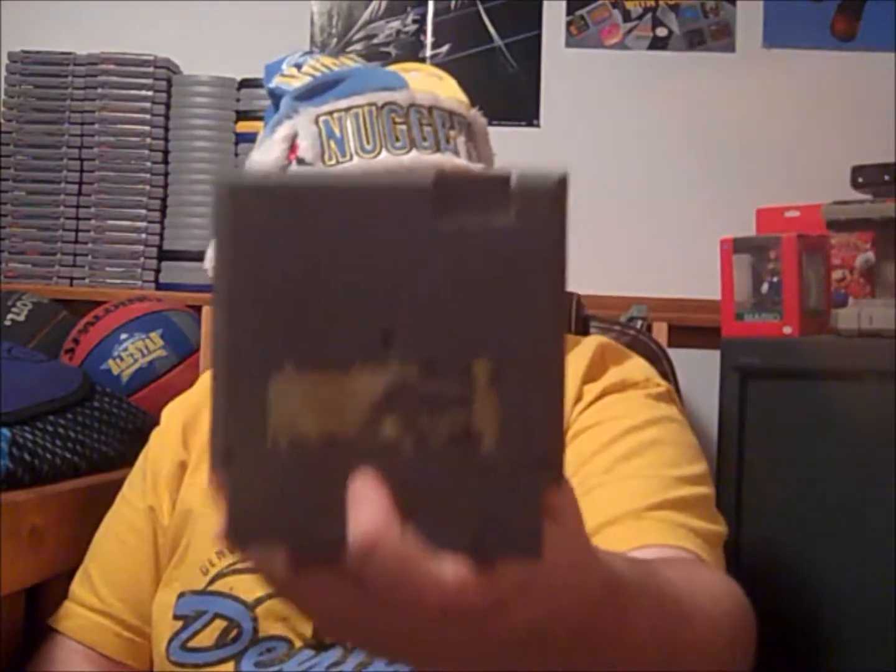And then the last things that came in this lot were 3 games, and these are pretty rough games. I already own all 3 of these, but these are in pretty rough shape, but they still work really good. First one is Skate or Die, and it's got burn marks on the front, and it's really scratched on the back. I don't know if you can see that or not, but it's really scratched. But it still works pretty good.